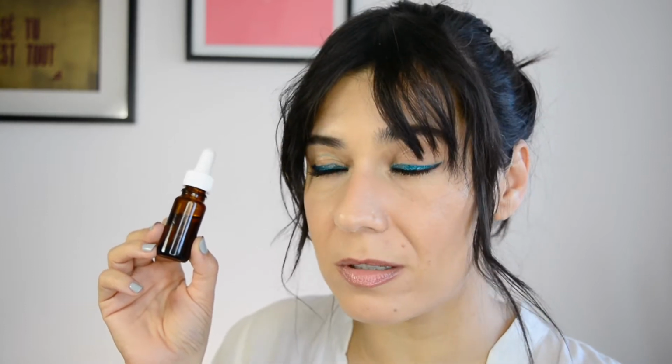This is formulated with basically the same ingredients as very famous vitamin C serums like the SkinCeuticals CE Ferulic, although that one I think is a bit oilier. The Paula's Choice Vitamin C Booster, which I've talked about, and they're really similar. And also I think the Timeless Serum, and this is really easy to get a hold of because it's a small European brand. It's super affordable.